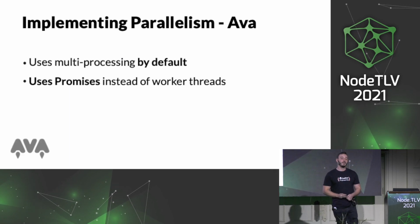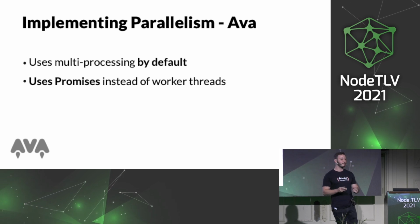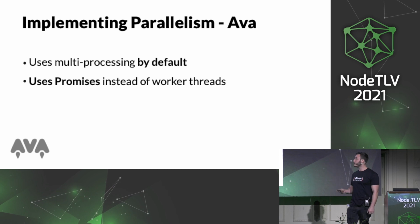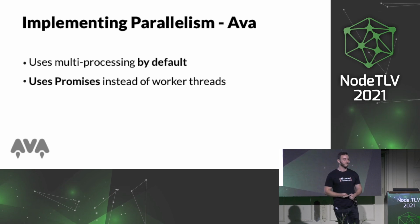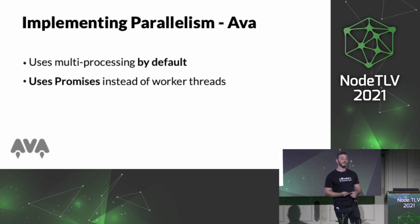Now, for Ava, we already have support for both multiprocessing and multithreading by default. What Ava does is create a new worker for each test file that it finds, and it also uses the promise approach for multithreading, so whenever one of your tests returns a promise, you can move ahead to the next one. Now let's do a bit of a recap on these frameworks and see some pros and cons.